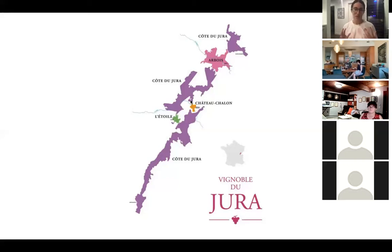For white grapes, predominantly Chardonnay, a lot of Chardonnay production there, as once again, it makes sense. You're just to the east of Burgundy. But then you have another grape varietal called Savagnin. A lot of people see the spelling and it looks like Sauvignon Blanc or Sauvignon, and it is not. That is a very common misconception and very confusing.